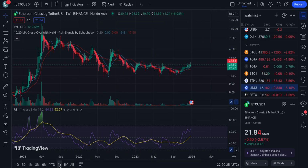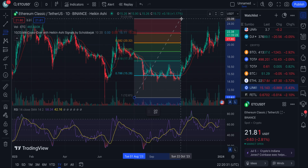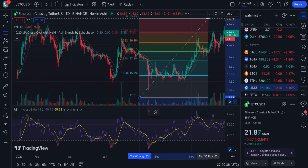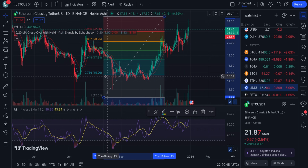If we draw a fib from just the highs and the lows of this last year, it looks like there's a green line way on the left, and we're approaching that on the right somewhat. The price is hovering right over it. Doesn't have to be perfect. You can see we hovered around the 786, found a nice base there, blew through the 0.5 and then bounced back to it, bounced off of it, and now we seem to be testing around the 236.